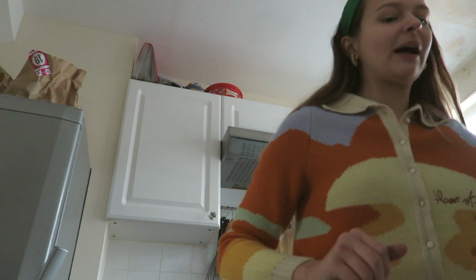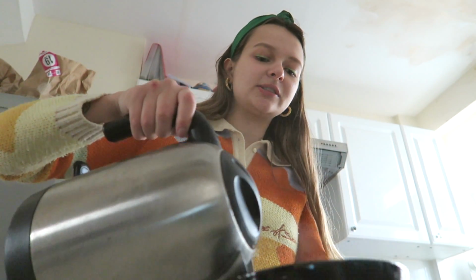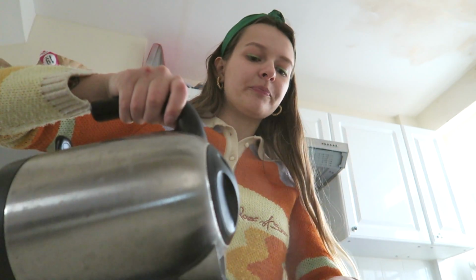I feel everyone will have a different method for getting the wax out of the jars, but I always just put hot water into a bowl, and then I put the jar into the hot water like that. I don't know if you can see that. I wait about 30 seconds. Then I get a spoon, and I just scoop it out.